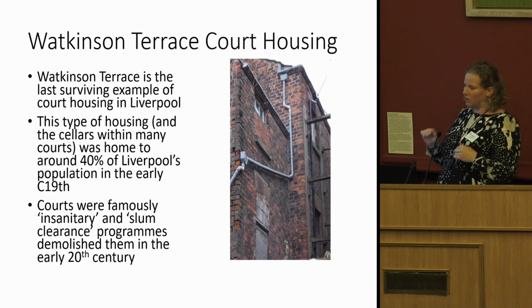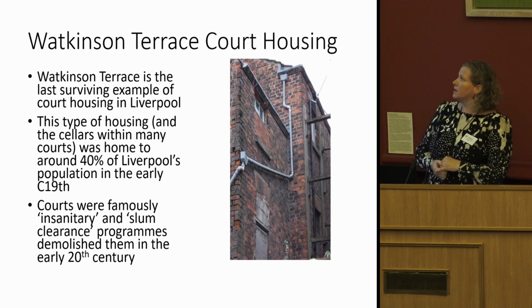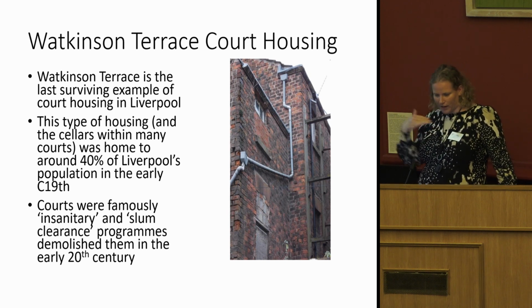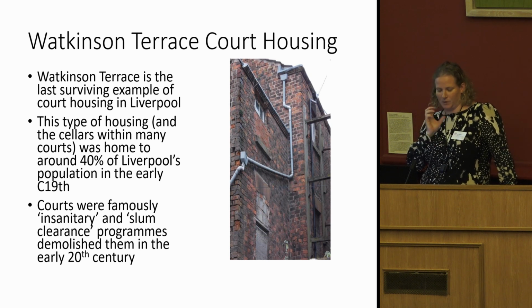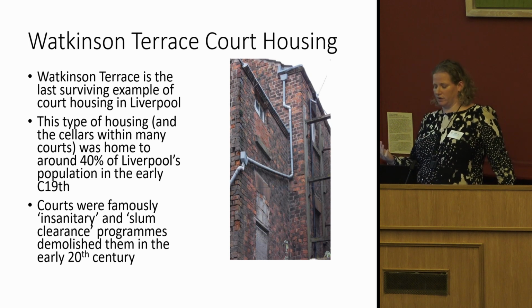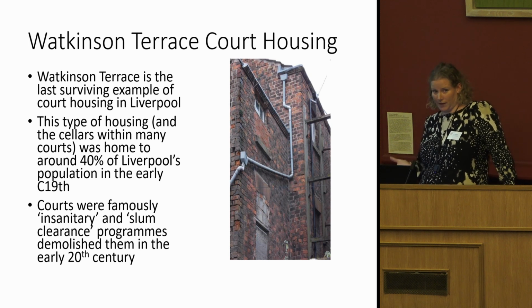So we started off looking at the standing remains, which is what first attracted us to look at this particular part of Liverpool. This is a photograph of Watkinson's Terrace, which is that truncated court. And we did a lot of work to investigate that. We looked at the census and we tried to find out about the people who were living in that area, and looked at that in the context of court housing across the city of Liverpool. By the mid-19th century, approaching half of Liverpool's working class population were living in courts.